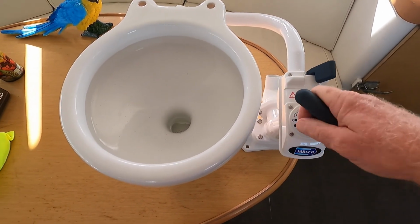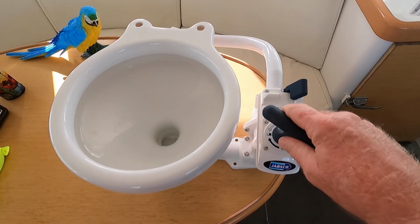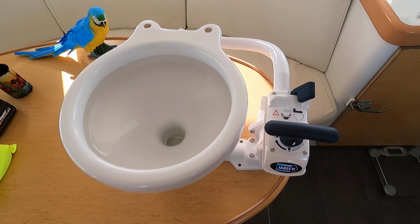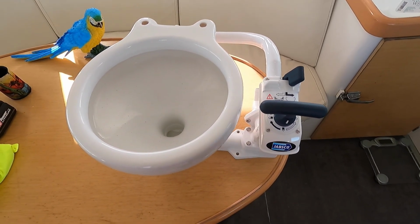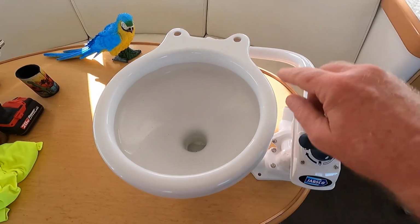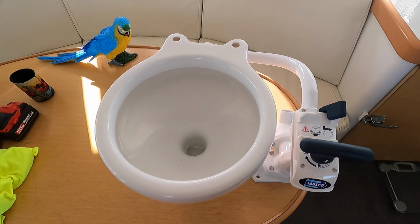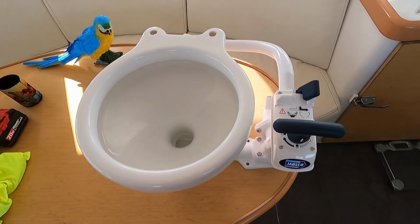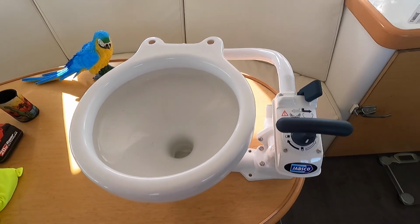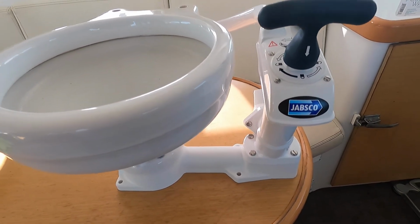And then when you're done, you rotate it sideways to this locked position to prevent any backflow. So there you have it. Normally, in case you don't know, there would be a toilet seat on here and a cover just like a regular toilet. And this is porcelain, just like a regular toilet. So it's not entirely different, but a whole different plumbing situation.